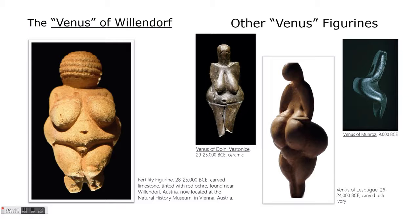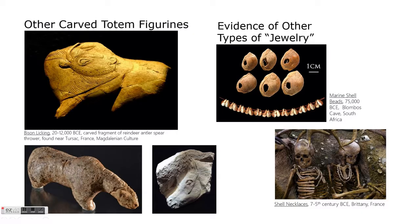But there are lots of Venus figures found all over Europe and into the Middle East from this time period, going from the late Upper Paleolithic all the way to the Mesolithic. By the way, this one, the Venus of Dolni Vestonice, is also the oldest example of fired ceramics that we have. Whether it was purposely fired is unclear. It could have been, but probably more likely it was a clay figure that was created and then it was accidentally fired through, like, falling into a large bonfire or being in a forest fire or something like that.